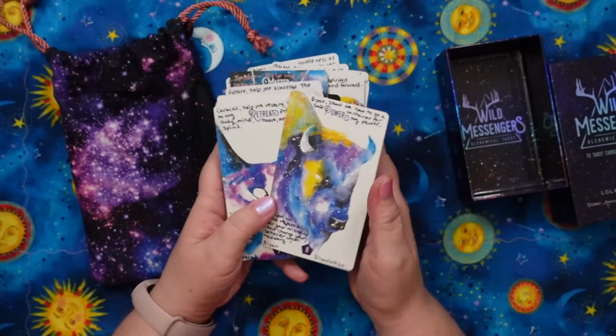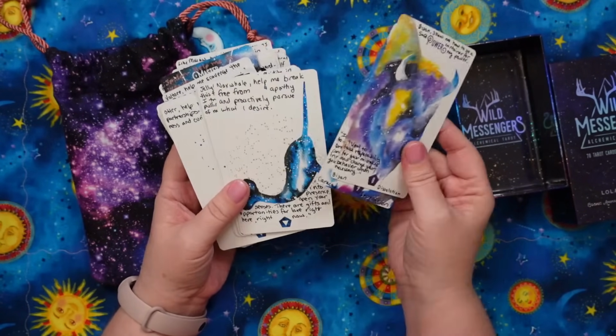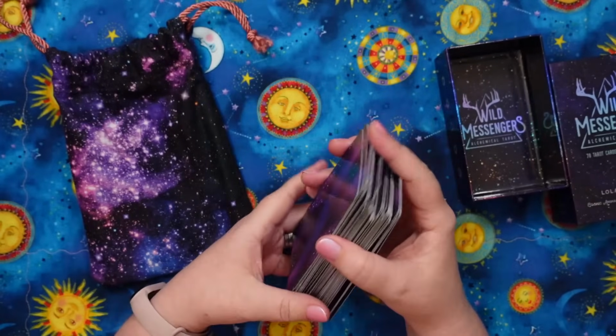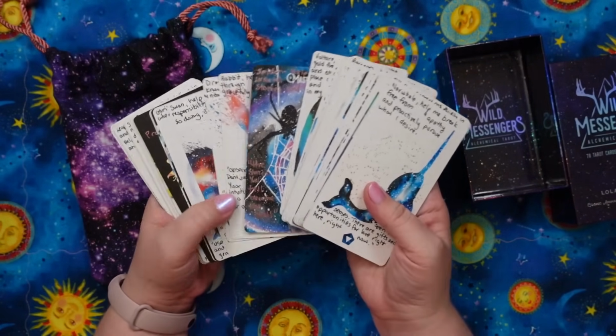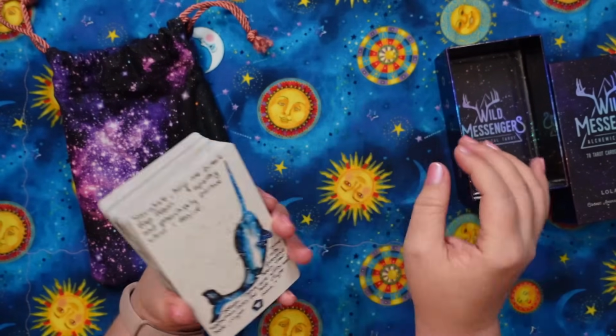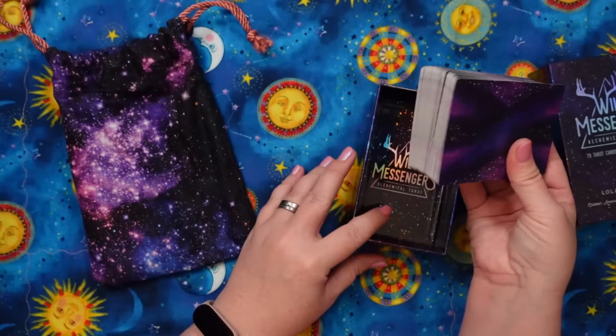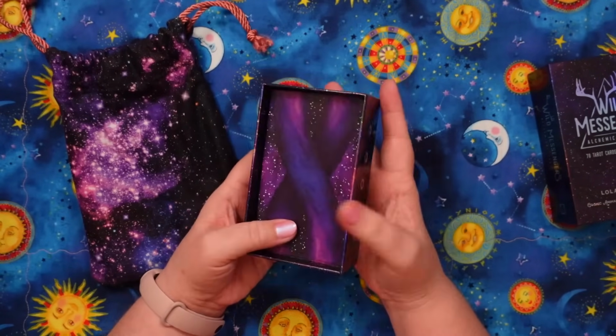Again, this is an out of print deck, so I'm not trying to torture you. But the artwork itself, while it's beautiful, didn't leave me a lot to read with. And so I turned this into a really powerful animal alchemical oracle, essentially, is what I've done. I don't really read this like a tarot, but the messages are so beautiful and very aligned with the tarot. I wanted to turn this into something that I could make my own. And that's what I've done with this.